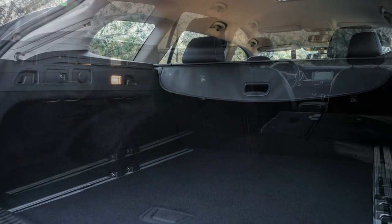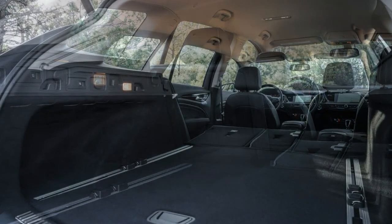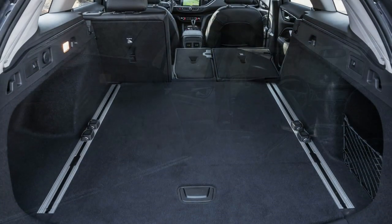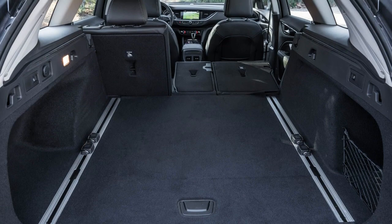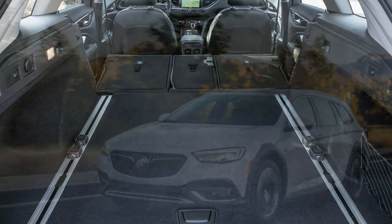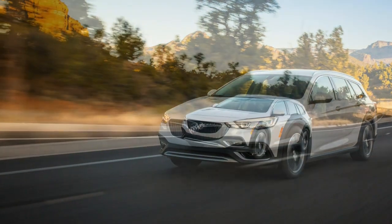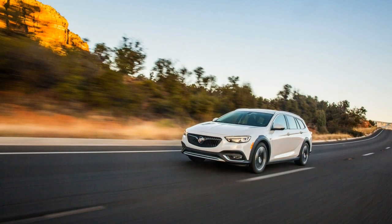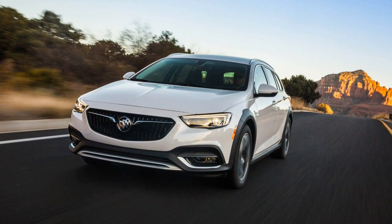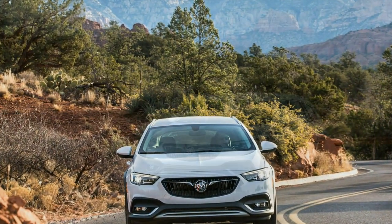It is distributed differently compared with an Outback, with 33 cubic feet behind the rear seats, 3 cubic feet lower than the Subaru, or 74 cubic feet with those seats folded, 1 cubic foot greater than the Outback. The folding seats, split 60/40 in base and Preferred trims but 40/20/40 in the Essence, lay almost perfectly flat, making it easier to load large items. For the mountain biking or kayaking crowd that doesn't need the Outback's ground clearance, the reduced height of the roof-mounted rack will be as much a selling point as the TourX's available hands-free power liftgate.